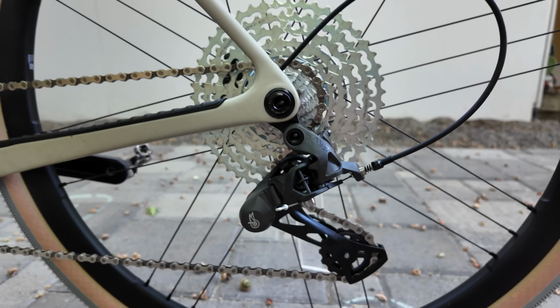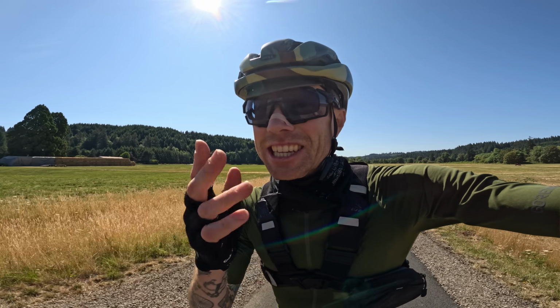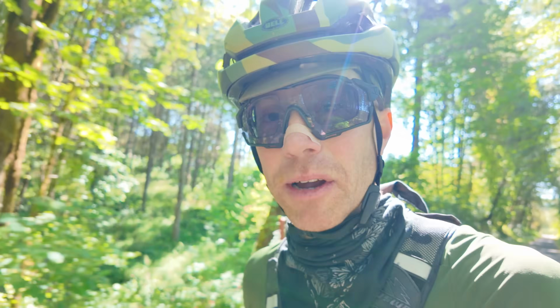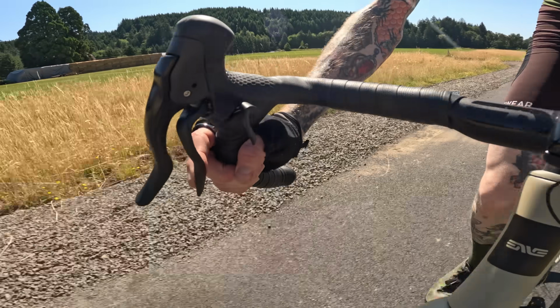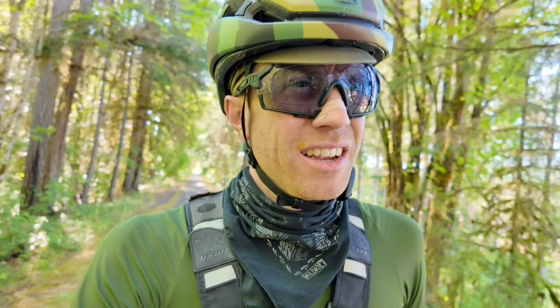It's a 1x13 mechanical group set. And that brings us to, how does it actually shift? I can't believe this. And this is not just the dork piece on my nose talking. It does not shift that great. What a bummer. It's just kind of slow on the draw. It kind of lags over. Sometimes it doesn't want to go into the gear. It's just like, seriously? I mean, don't get me wrong, it works. It just doesn't work really well.